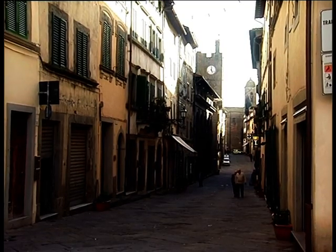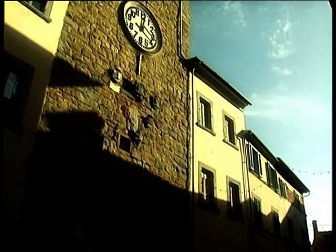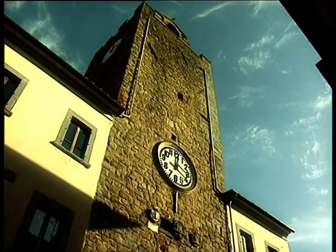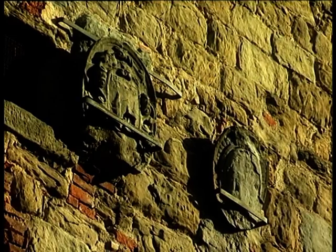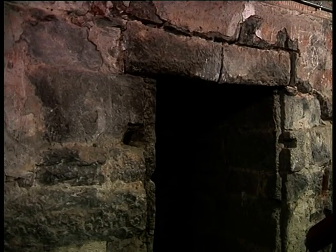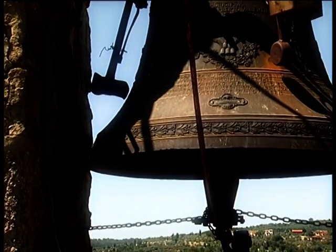Further on, along Corso San Gallo, we can admire Palazzo Pretorio. This 14th century palace, together with a tower 30 meters high, is the most ancient and noble public building of Monte San Savino. The tower keeps many original openings, and the bell has figures in relief of saints of the local tradition.